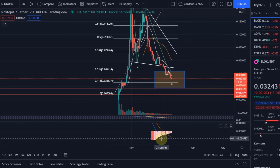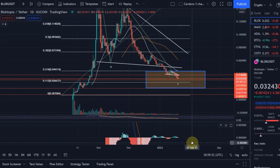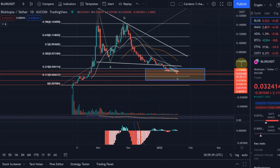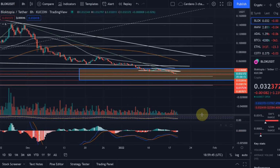The 2-day chart gives a bit of hope here, the MACD. And other than that, we have to wait and see what the price is doing. I think it would be really interesting to buy in at these levels, but I think there is further downside potential. That's pretty much the message of this video.